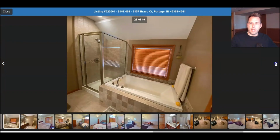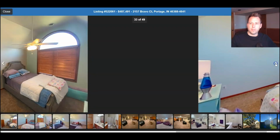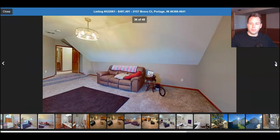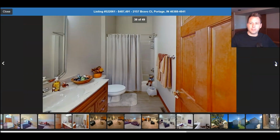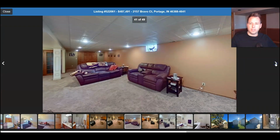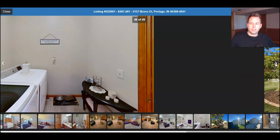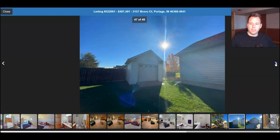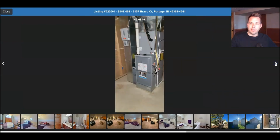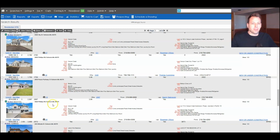This is the master bath. Another bedroom. That's the bonus room over the garage. So yeah, there's a lot of square footage on this house. A finished basement, that's nice. Laundry room, backyard photos. Got a shed and a second separate garage. So, all right, there we go. That's Portage.